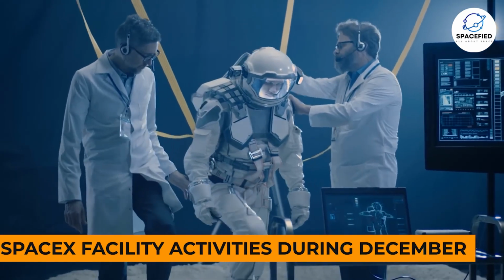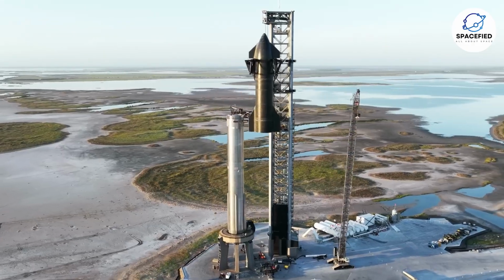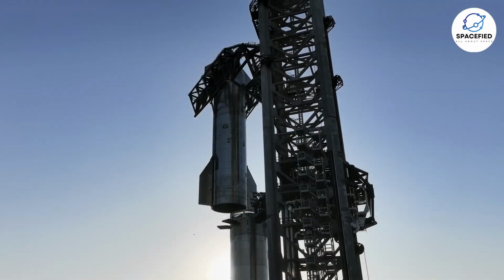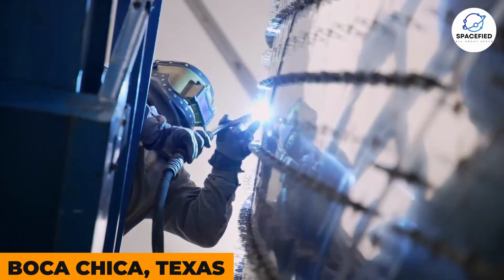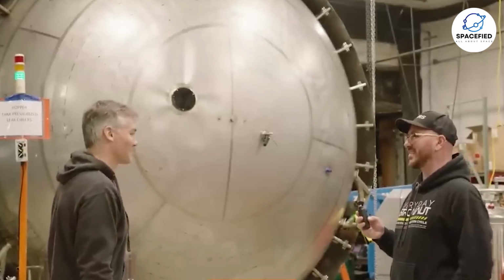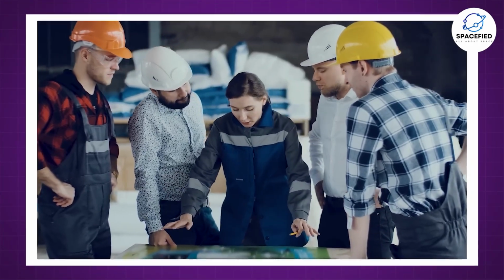SpaceX facility activities during December. Now let's chat about what SpaceX was up to in December. While we were busy with holiday stuff, they were working hard at their launch site in Boca Chica, Texas. First off, they had some fixing up to do. Repairs, you know. They were getting things ready for the next big steps.